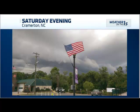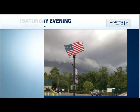And as we went through the weekend, had some waves of big thunderstorms move through. There's a nice photo from Cramerton, North Carolina, there on the 4th of July, Saturday evening. One of those big areas of rain and thunderstorms moving through. And there were a lot of scenes kind of like that as we went through the course of our holiday weekend.